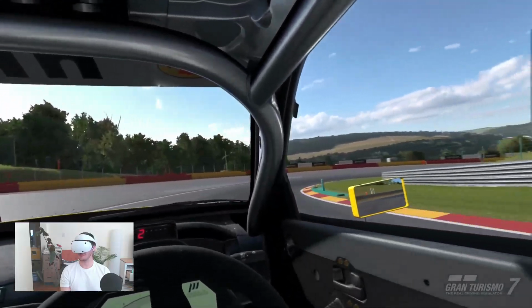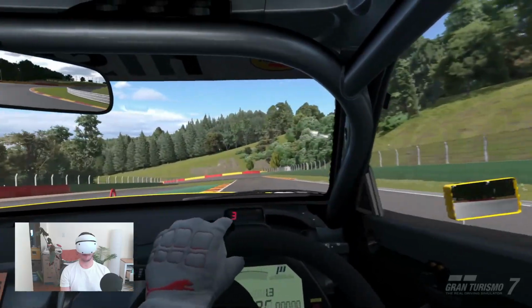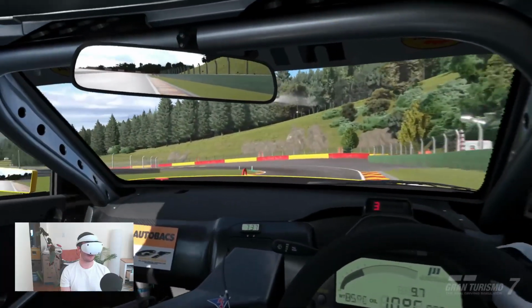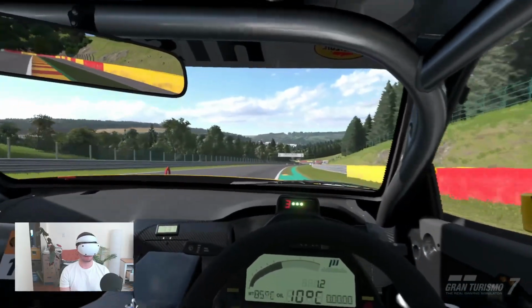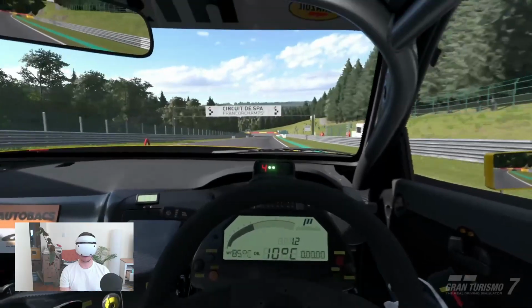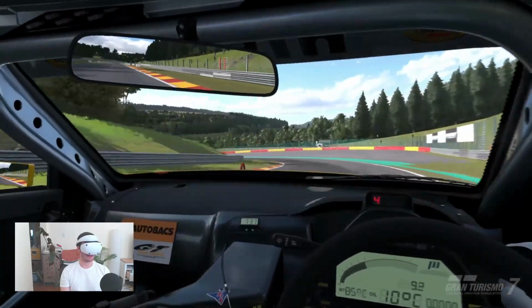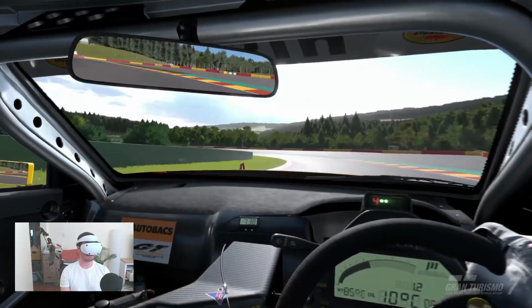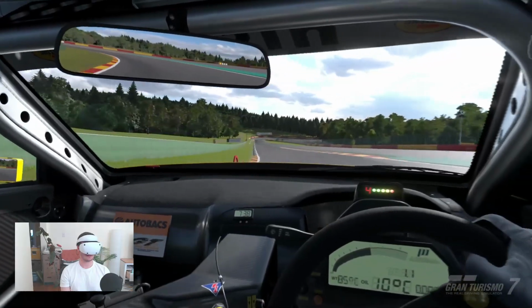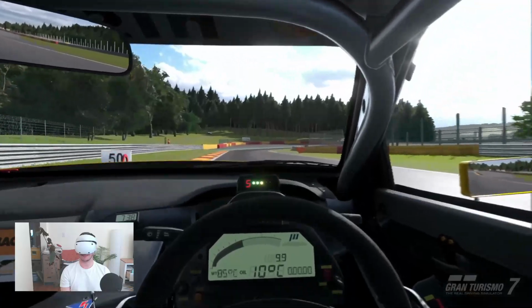Just on the exits, second and third gear. Both quite dangerous. There you go. A little bit of a wobble. Oh, Jesus. Here we go. Down to fourth. We do need to be patient on this corner before I get the power on, there's the power. Yes, yes, yes. This is fast, guys.